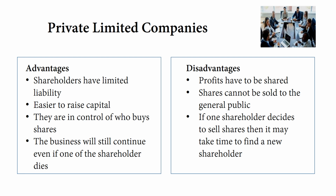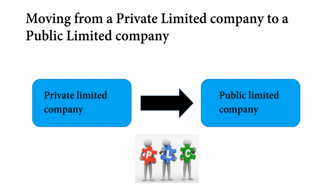Another disadvantage is that shares cannot be sold to the general public. So for private limited companies, they cannot advertise on the stock exchange, they cannot sell their shares to the public at all. So therefore, that means their ability to raise finance is somewhat limited. Finally, if one shareholder decides to sell shares, then it may take time to find a new shareholder. As a business grows and wants to expand, they may decide to become a public limited company.